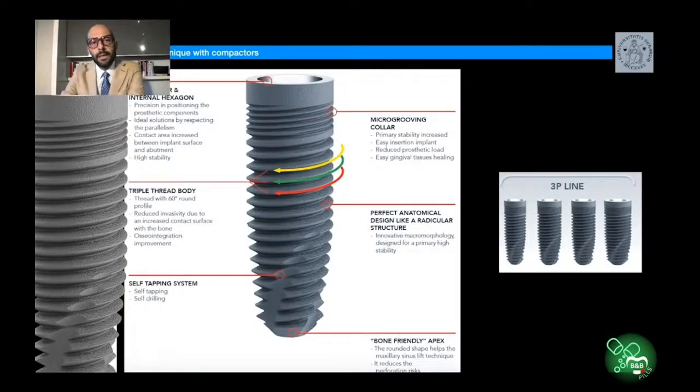Why do we need a 3P line implant? Well, mainly because we want to use an implant that with a rounded shape apex would help the maxillary sinus lift technique by reducing the risks of perforation, of course. Together with this rounded shape apex, we have a self-tapping system with a smooth macro design that helps in the very first phase of healing, the early phase of healing, to reach the adequate bone primary stability.